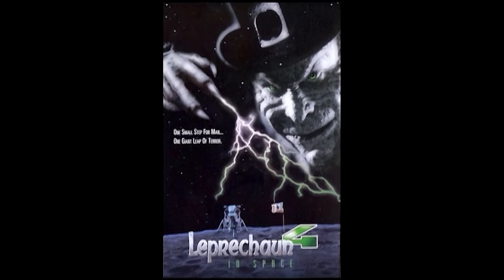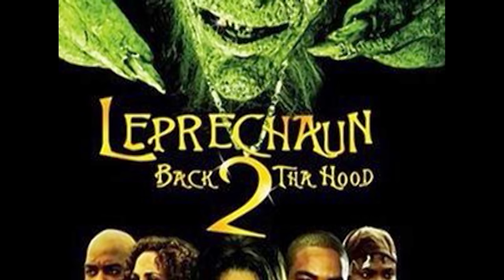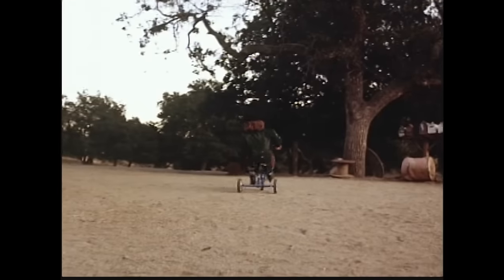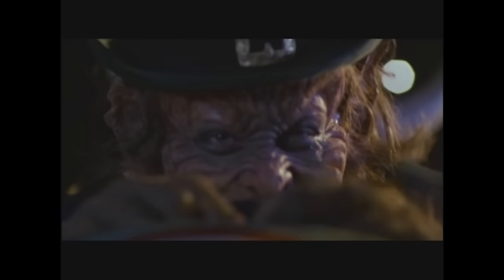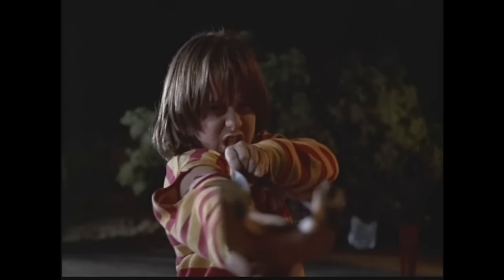And after that, he goes to space, then to the hood, and then if that wasn't enough, he goes back to the hood. It's common that most horror series get ridiculous as they go on, but Leprechaun is ridiculous from the start. It's a terrible movie, but it has its place in the history of horror films. It opened the doors for all kinds of silly mascot horror icons. The world of cinema needed a killer leprechaun. Fuck you, Lucky Charms.